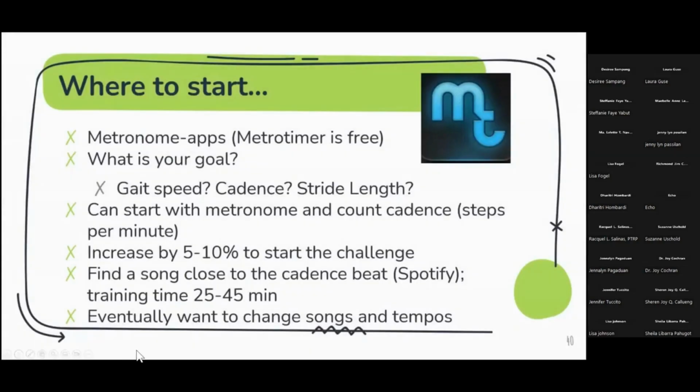Okay. So there's a free app called Metro Timer. That's the one that I tend to use. It's a free download. It has not only auditory, but it can have a light to it. So it could be a visual stimulation if you've got someone who doesn't respond to the hearing.